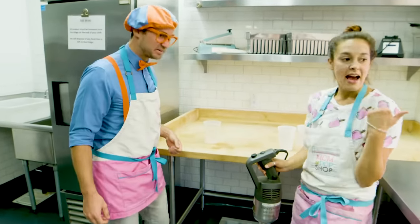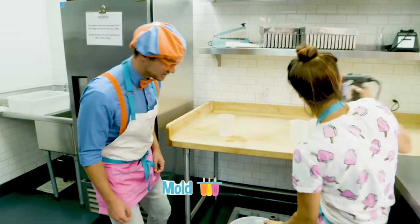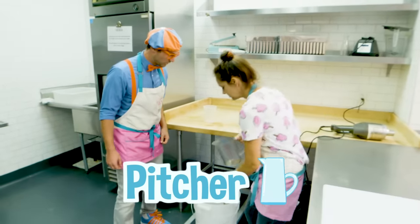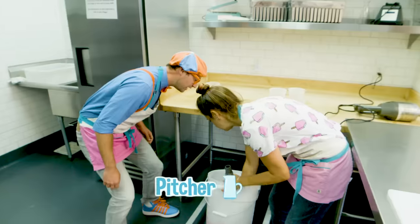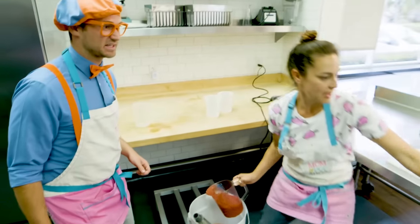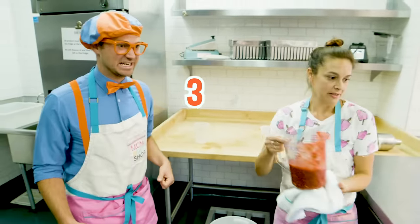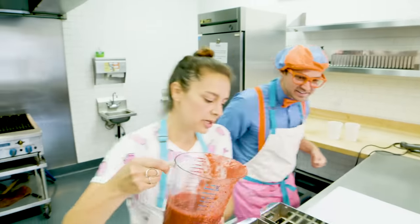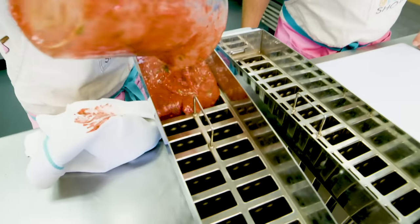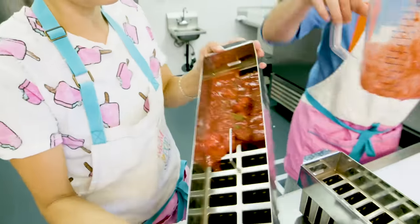Well, now what do we do? Now we're gonna put it in our mold. Okay. And I'm gonna get my trusty pitcher. So it's basically three ingredients all blended up to make one yummy tasting liquid. So now what we're gonna do is we're gonna pour it in. And then you kind of just have to feed it through. Shake it around. May I? Of course.